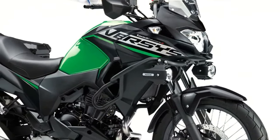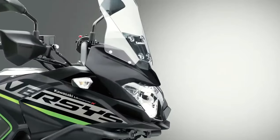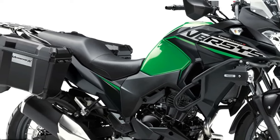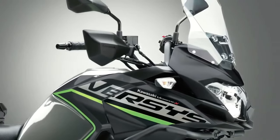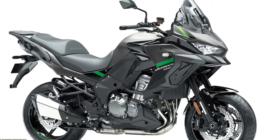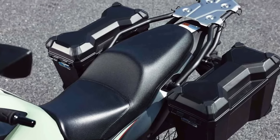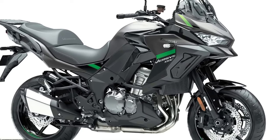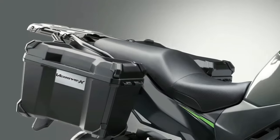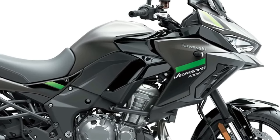Three variants of Versys 1000 will be available to European customers in 2024, with standard, S and SE models on offer and two new color options available across what amounts to 12 model options. Offering an entry point into the exciting class-leading Versys 1000 stable, the standard model of Versys shares many of the attributes of the other two machines in the range, including assist and slipper clutch, electronic cruise control, three-mode Kawasaki traction control, plus selectable power modes and integrated anti-lock braking.